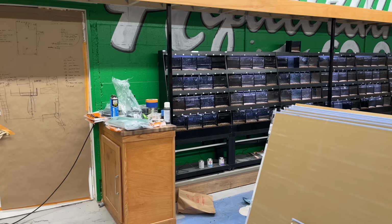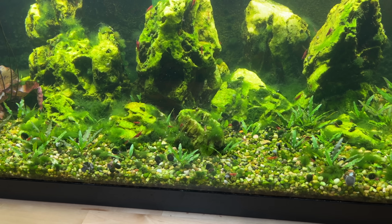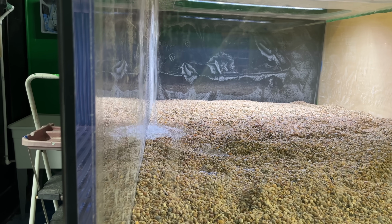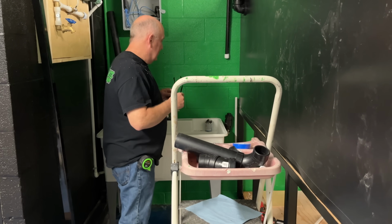This is nerve-wracking. So not done yet. Lots of things not done here. You know, there's a change in the tide. Easy GH should take, oh, I don't know, another 6 years to fill up. That might be a problem for us.